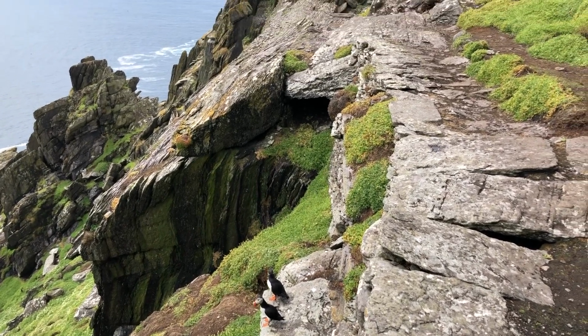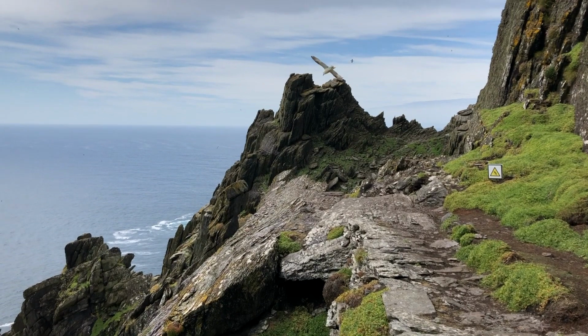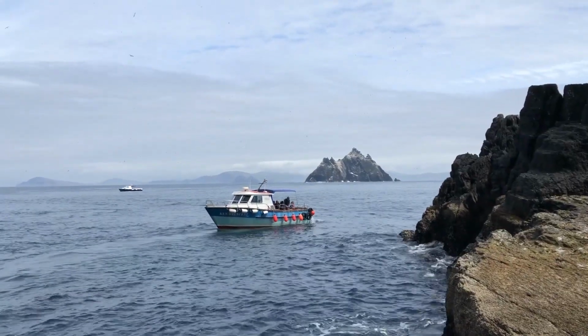We had booked our experience at Skellig Michael over a month in advance, and let me just tell you that this is not the easiest place in the world to get to, but it is definitely highly worth it if you're able to work out the logistics of it on your trip in Ireland.